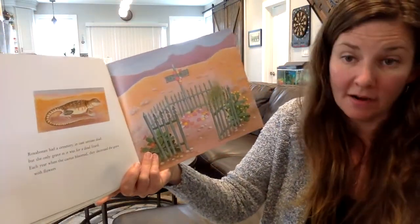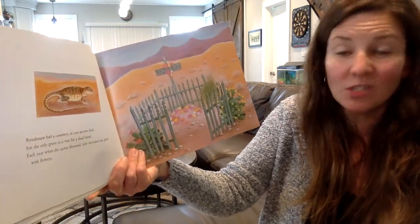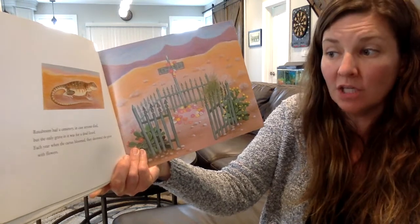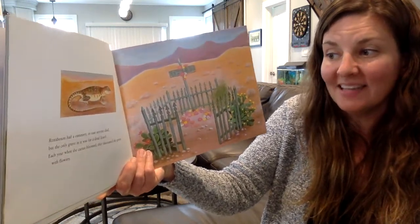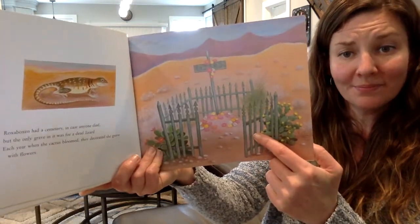Roxaboxen had a cemetery in case anyone died, but the only grave in it was for a dead lizard. Each year, when the cactus bloomed, they decorated the grave with flowers. Poor lizard.